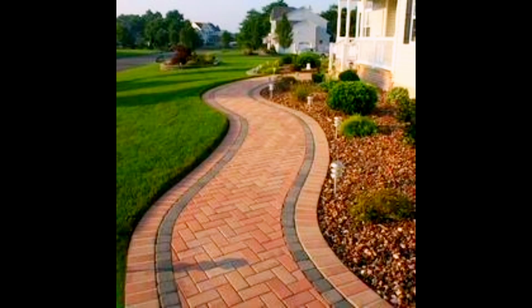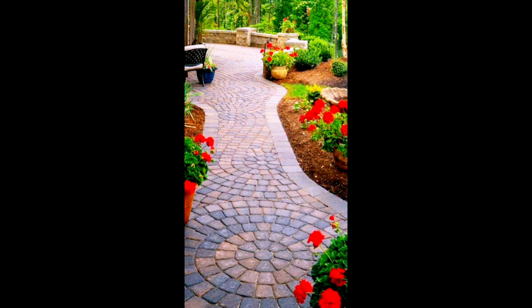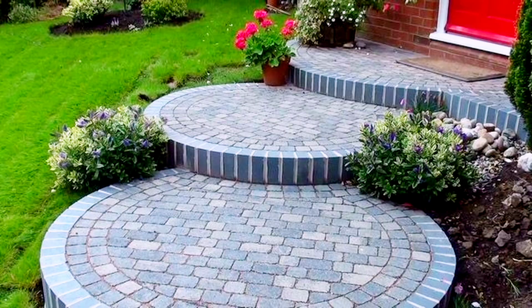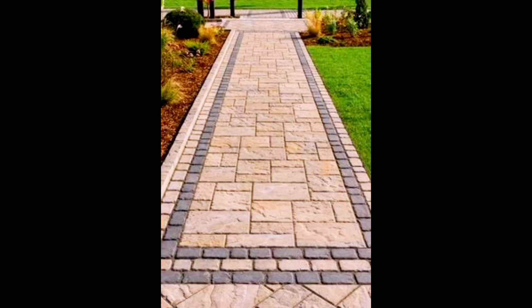Different colors of tiles or pavers can be used in different patterns. You can use 3 to 4 colors for making different patterns. They can be some geometrical pattern. Geometrical patterns are also amazing when your pathways are in steep areas.